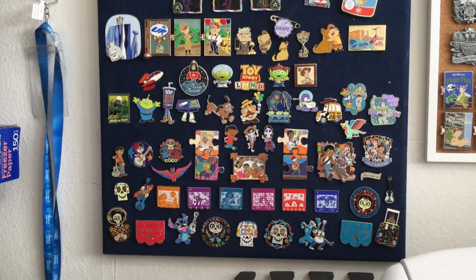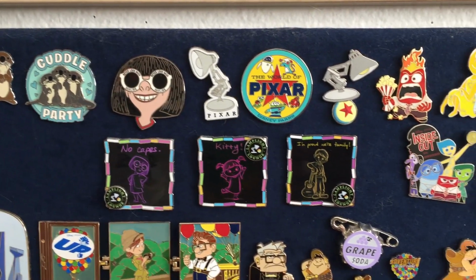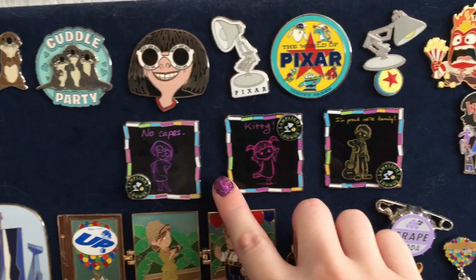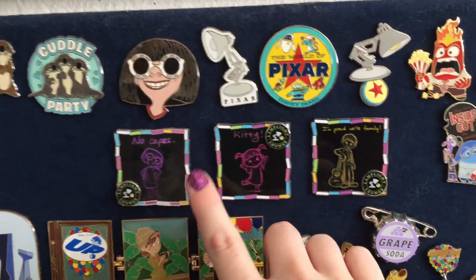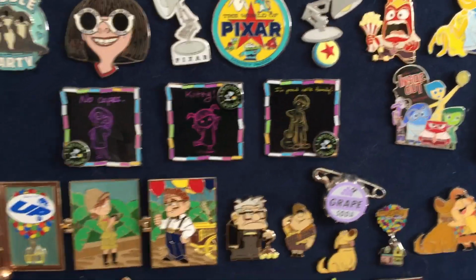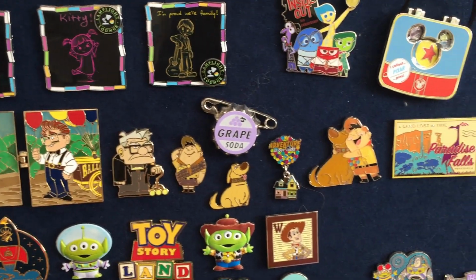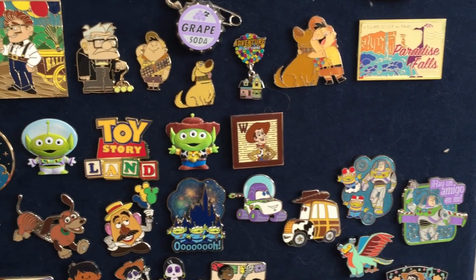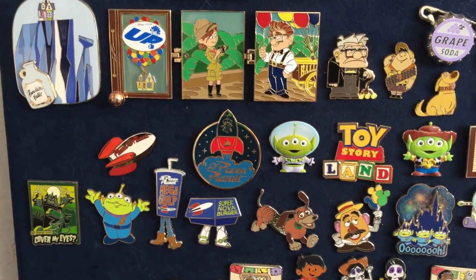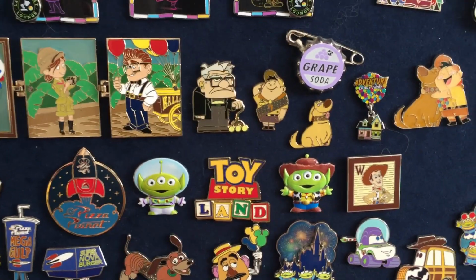This medium-sized board has a lot of my Pixar pins. Up at top I have some general Pixar and then a few very small pin collections of Pixar pins. I'm collecting the quarterly release of Lamplight Lounge pins from Disneyland, so I'm just waiting for the fourth and final pin in that set to come out. I have a small collection of pins from Up right here. Below that I have pins featuring Toy Story, with a lot of focus primarily on the first Toy Story movie. And I've got my cute little Alien Remix Buzz and Woody there.